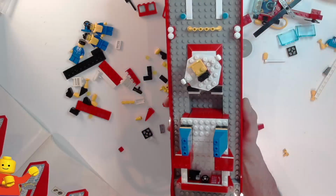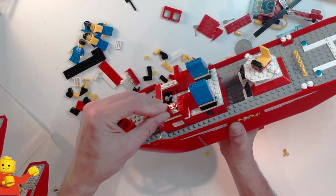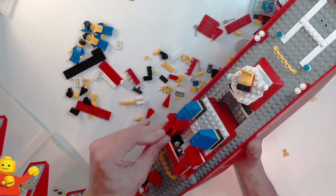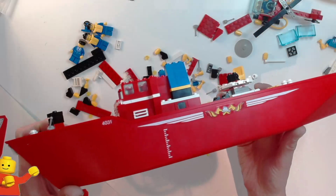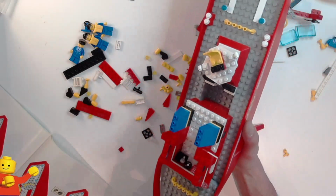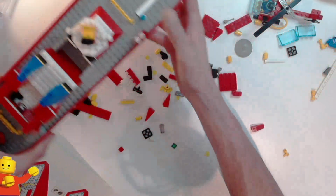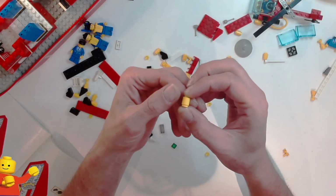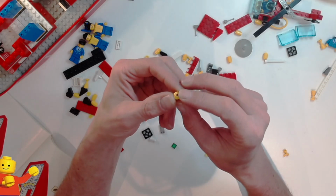And then we've got the 2 windows. So the panel with the 2 windows is going on that 1x4 plate, like that. And then on the front, no, nothing. Oh, I see. Right, okay. So we got a 1x1 cylinder, old school, open stud. Has to be open stud.